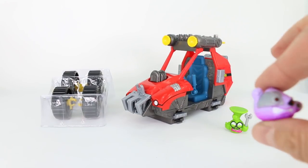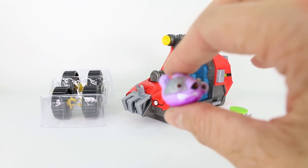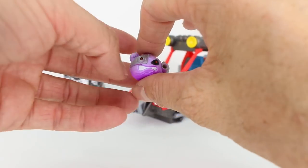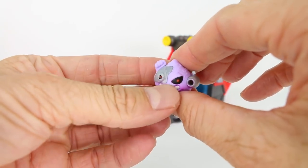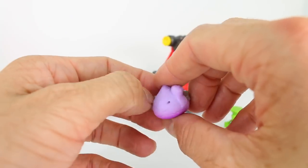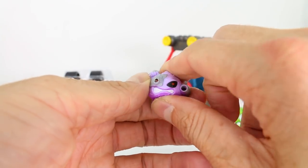This is Scummy Onion Bot, and it is from the Rotbot Army. These are the Rotbots from the future. So here he is. Very cool, love that purple. And then also the Rotbots do have 2 different textures. We have a hard texture right here, and then a squishy one right here.